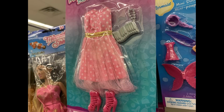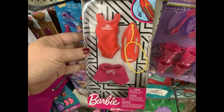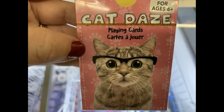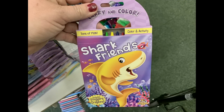And they also had a few of their name brand Barbie outfits back in. So I found the beach wear and the gymnastics wear. They also had some new playing cards. They had the dog days and the cat days playing cards. I also found the Imagine Ink Spider-Man books and some coloring books with a little carrying pouch that has the crayons included.